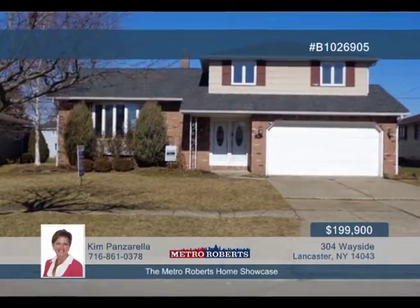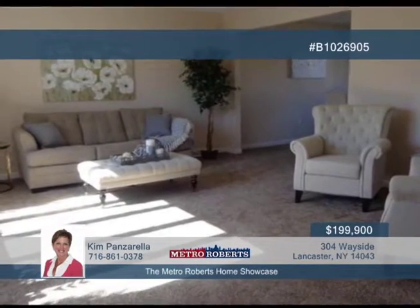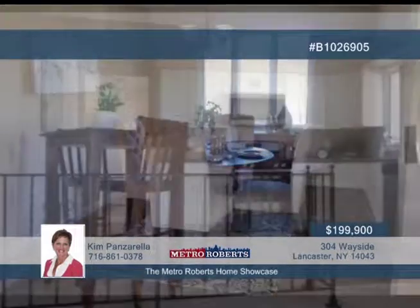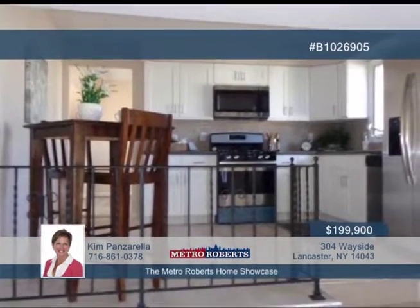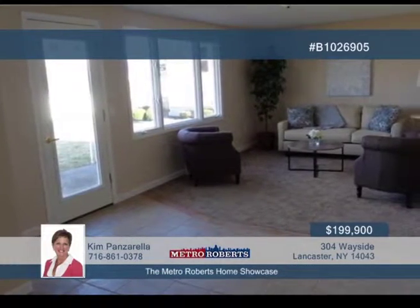Kim Panzarella welcomes you to this three-bedroom, one-and-a-half-bath home in the sought-after neighborhood in Depew with Lancaster Schools. Step inside the large foyer with ceramic flooring. It leads you into the fantastic kitchen with new cabinets, granite countertops, sink, and appliances.